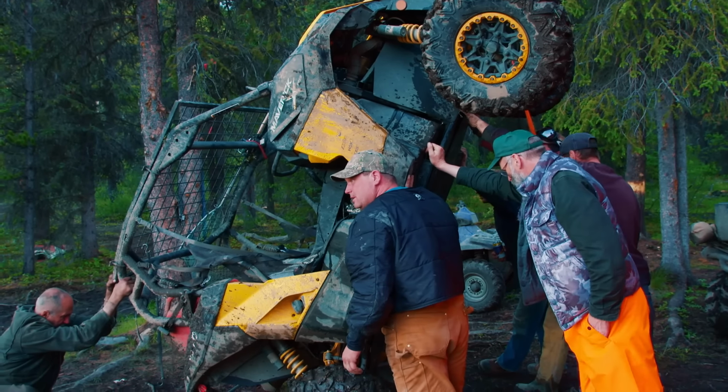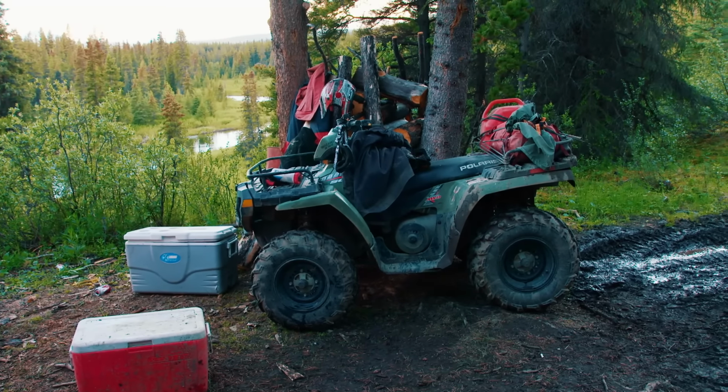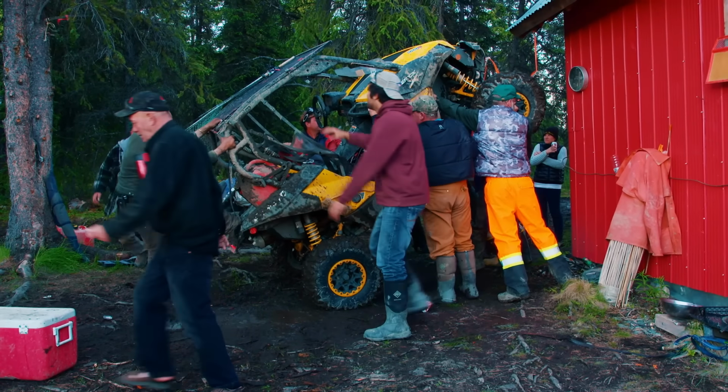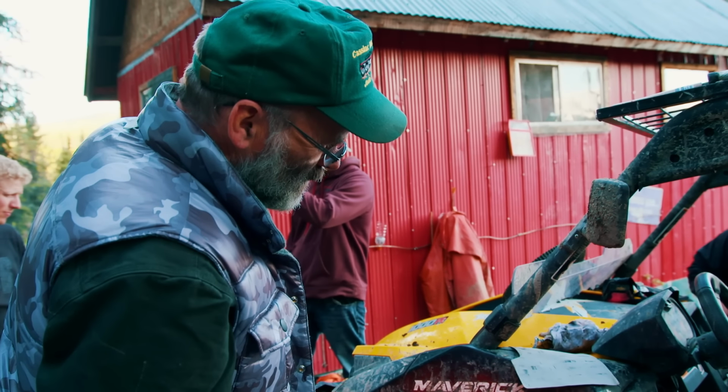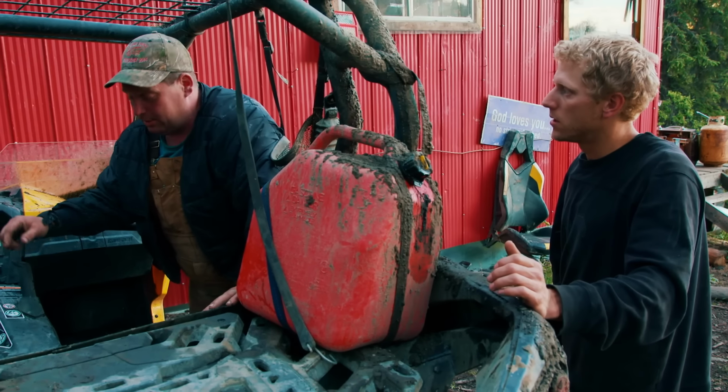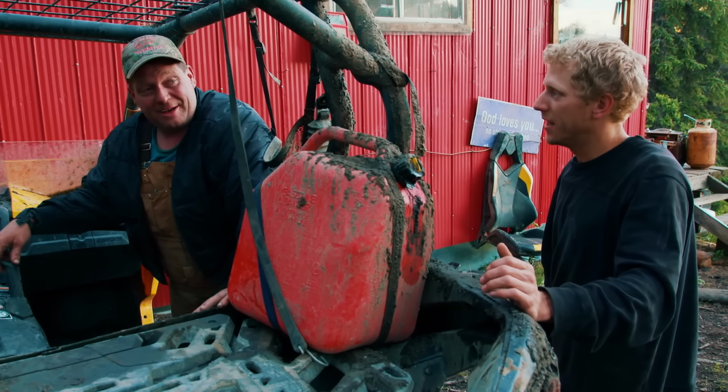And just the day before, two guys had flipped their quads over. The green one, the black one. There were quads jacked up in trees, winched up there, draining out. They were ripping them apart, trying to get water out. There was some serious carnage. That's the Turnagain River. There are deep holes in there. You gotta be careful. You can get very wet.